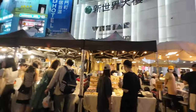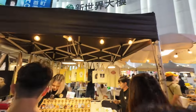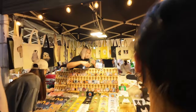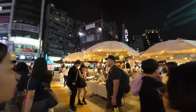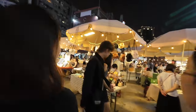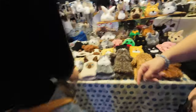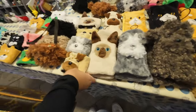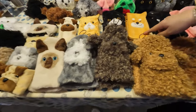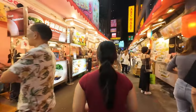Yeah, so aside from food, there are knickknacks that you can buy here as well. And of course, we own dogs, so this has really piqued our interest first, more than anything else. Look, more dog things. So cute. They have fluffy things of how to recreate the dog. Oh, so cute.